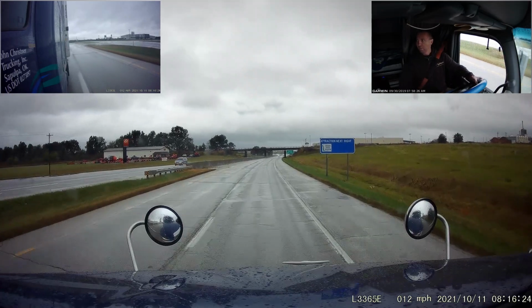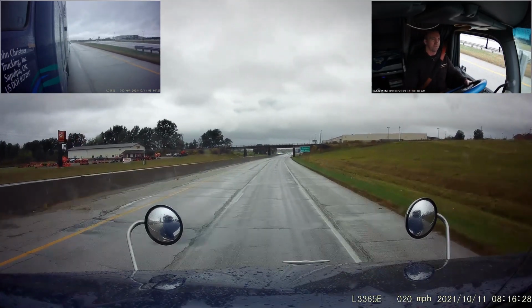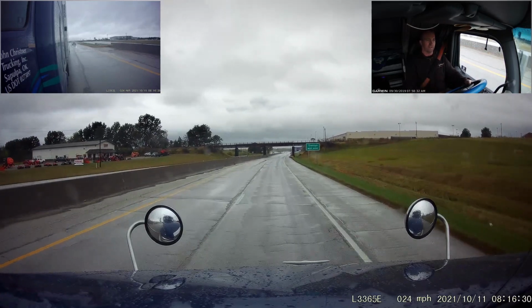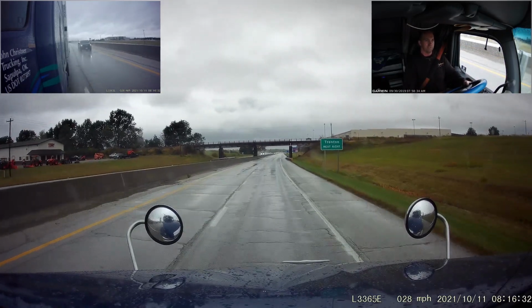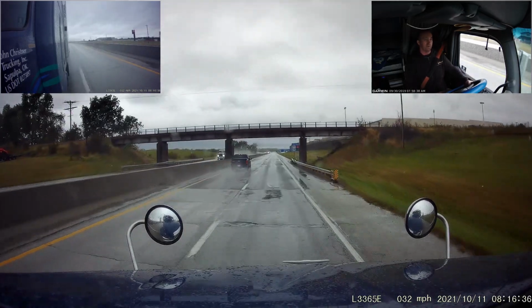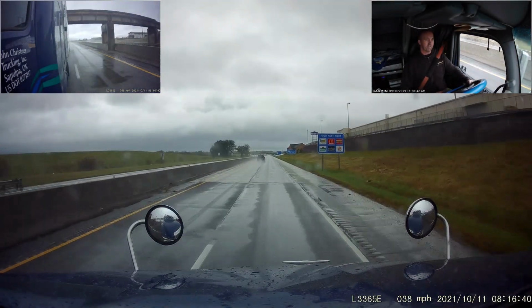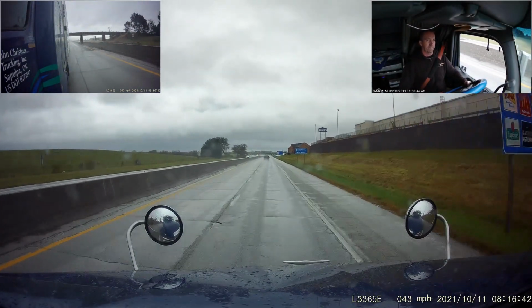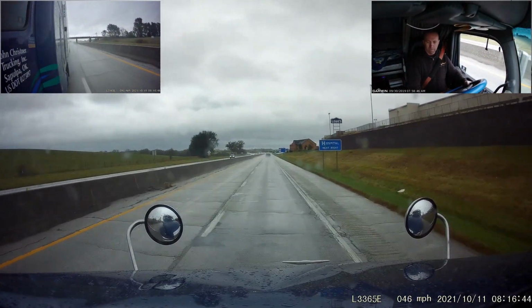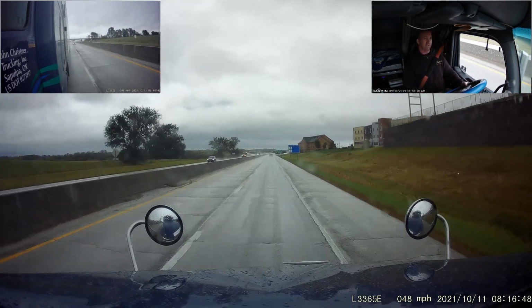Anyway, when I do deliver out in this region, a lot of times I'll take 36 over to that truck wash, but they're no longer open anymore. They weren't open yesterday when I went by, so I'm pretty sure they're closed for good. Anyway, that's all I had on this one.